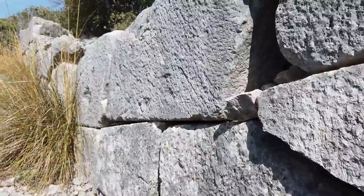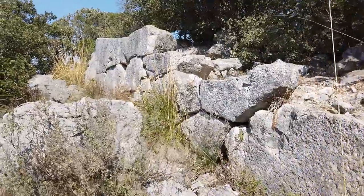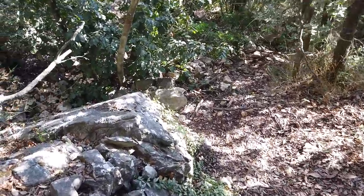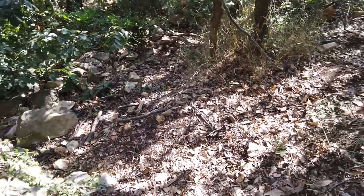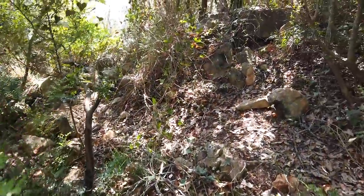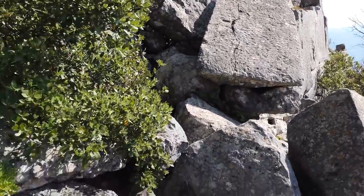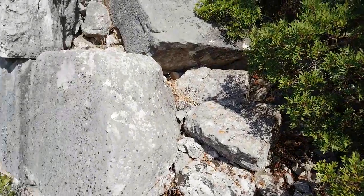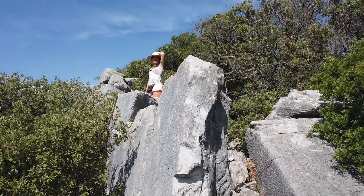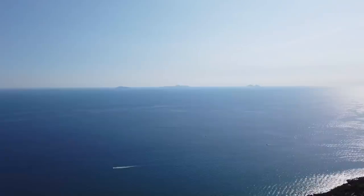On the way to the main part of the wall, we could see other small chunks of it. Reaching it has not been easy, as the path in the thick Mediterranean forest isn't well marked. We are in a spot where the wall has collapsed. At one point, the only way through was on the wall itself. But it was definitely worth the effort.